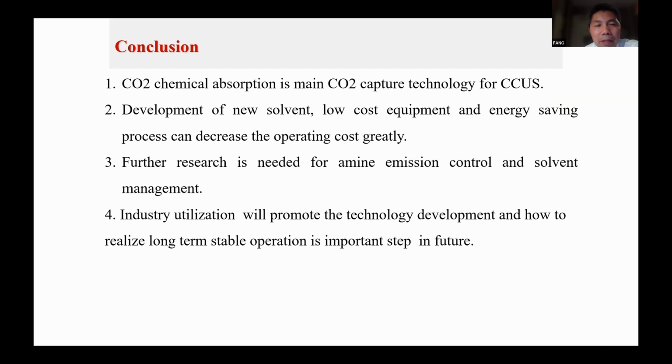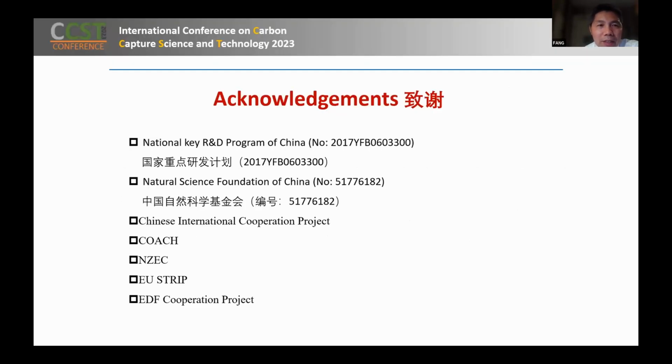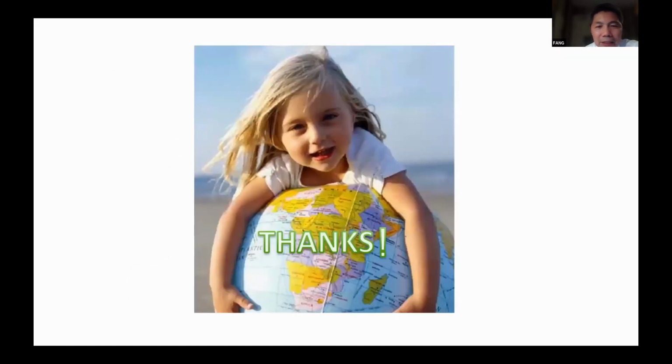The conclusion is, first, CO2 chemical absorption is the main CO2 capture technology for CCUS. Development of new solvents, new low-cost equipment, and energy saving processes can decrease the operating cost greatly. Further research is needed for amine emission control and solvent management. And finally, industrial utilization will promote the technology development, and how to realize long-time stable operation is a very important step in the future. Thanks to the support of the National Key R&D Program from China, the National Science Foundation of China, and some international cooperation projects. Thank you.